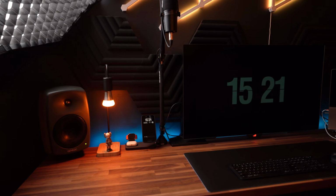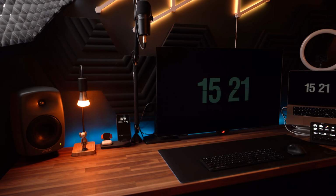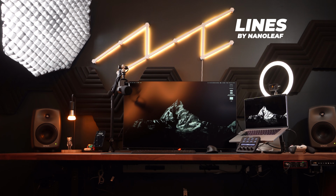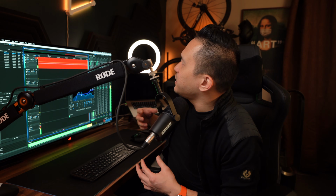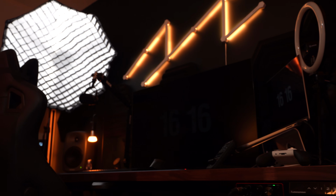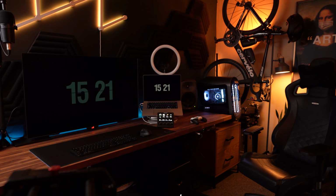What lights up the show? I've got a variety of smart lights that I'm currently testing. At the center of my main desk is the Lines by Nanoleaf. It incorporates the lights behind it, which then bounce the light back. And as you can see here, it does look very nice with the midnight blue background, depending of course on what kind of color you go with and brightness.